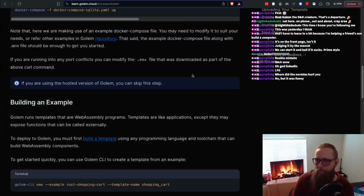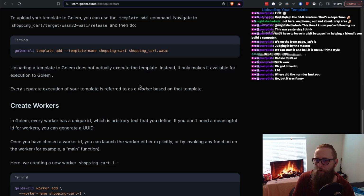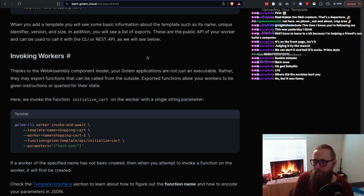Okay, this is just a little getting started. I was kind of wanting to see what an example might look like. So it basically seems like you're just creating a WASM target, and that's what you're running, and that's their whole workers thing. Every worker has a unique ID.